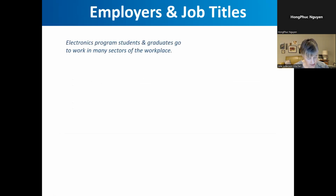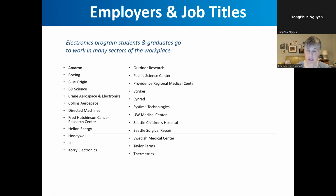Employers and job titles, and I'm just checking our times, going very quickly. We have about 10 minutes. Some of the employers that have hired many of our students are listed here. Some of the names you'll recognize: Amazon, Boeing, Blue Origin. We're familiar with those, but then there are organizations like BD Sciences.